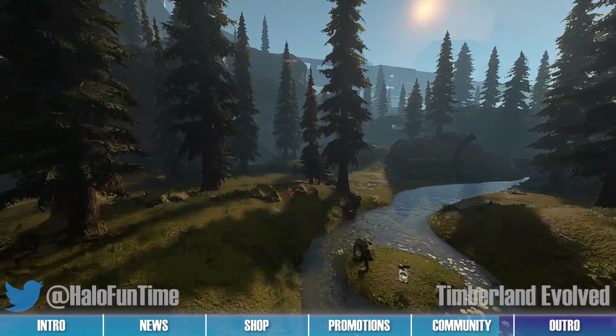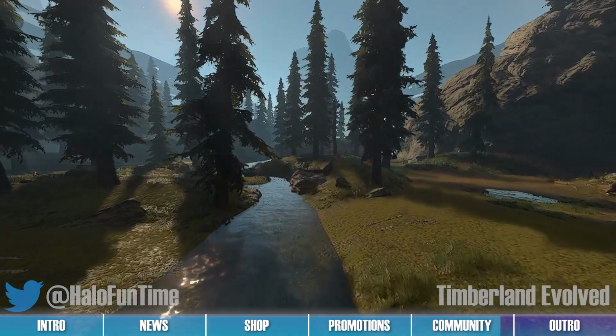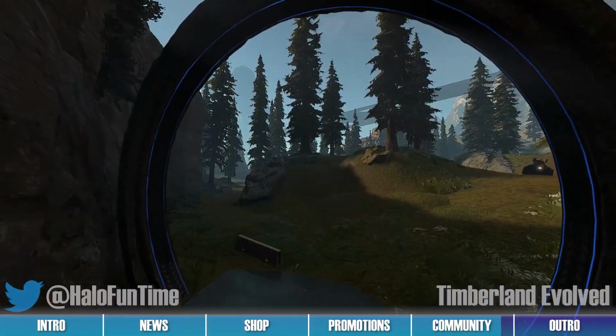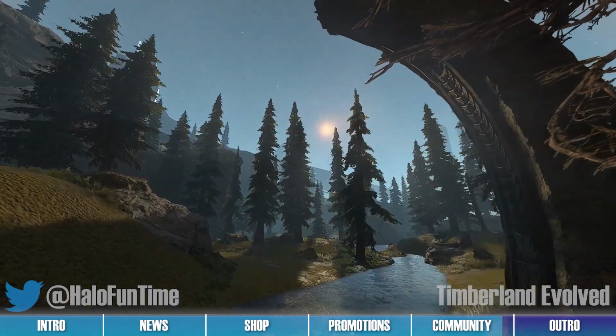This forest may not be as serene as it once was with all these Spartans around, but it still stands tall amongst the chaos with its many hills and beautiful natural scenery.